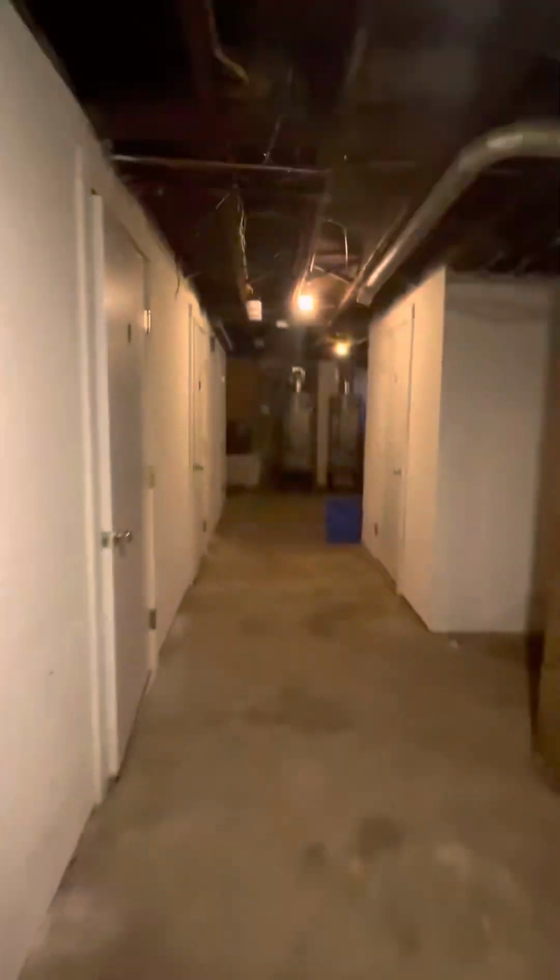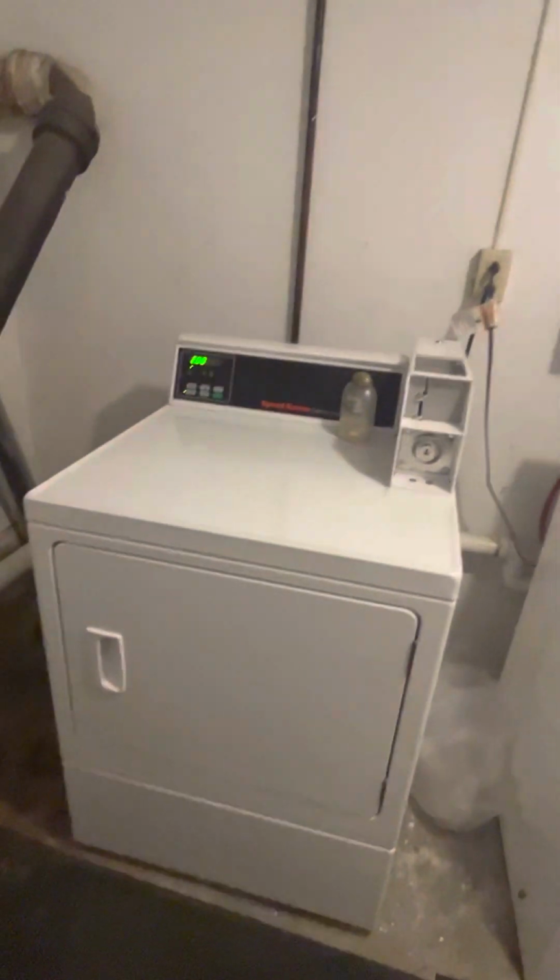Yeah, this is the basement. We have storage spaces, this example. Remove the storage space right here. So you get one of those, and you've got your washer and dryer, coin ops. There you go.